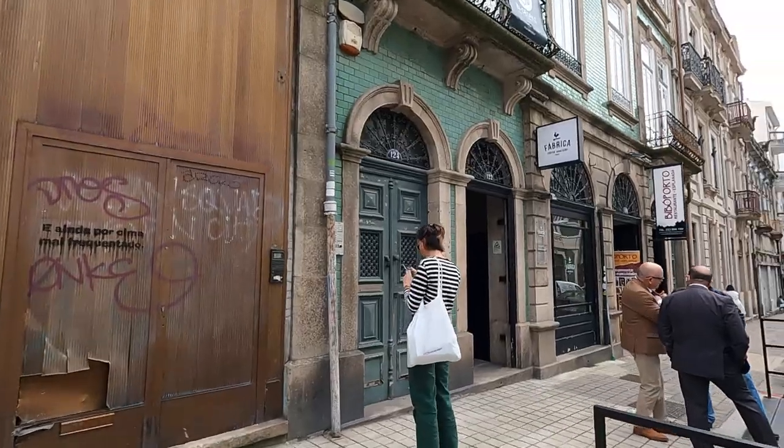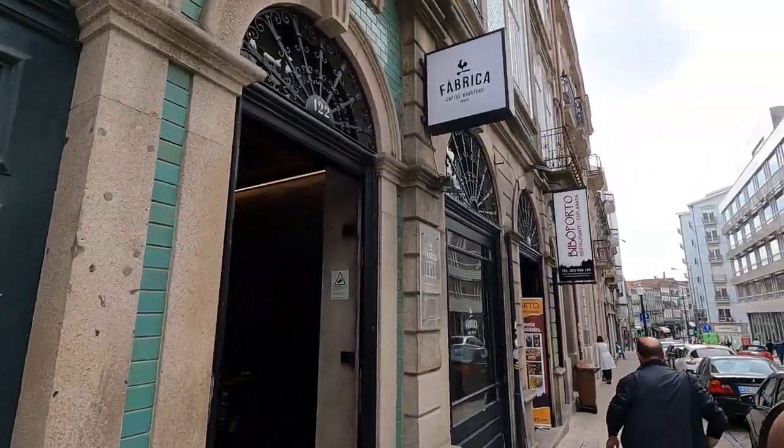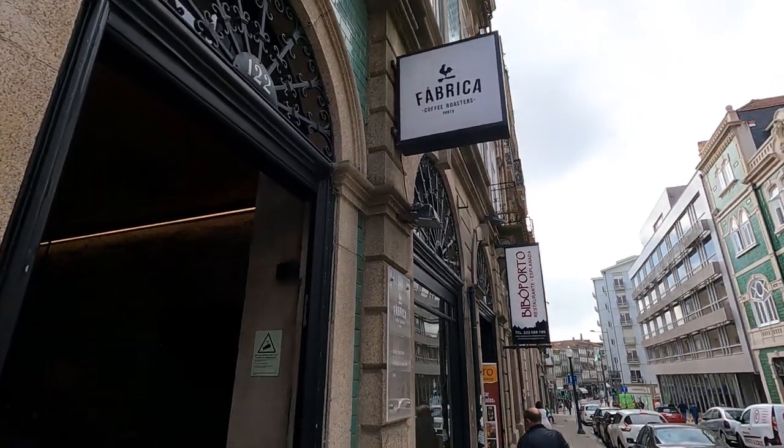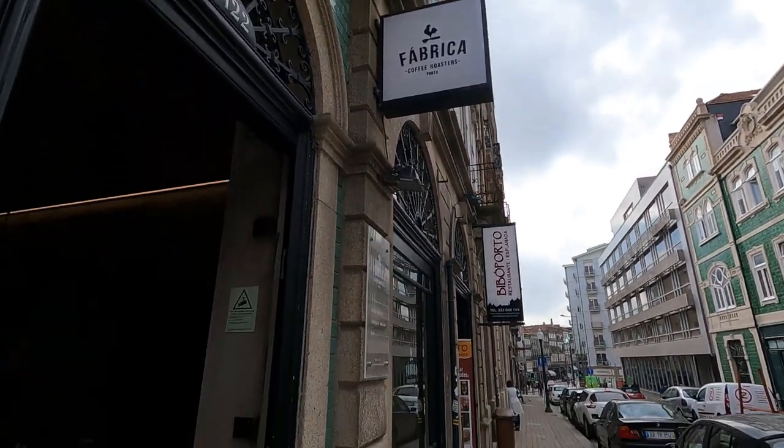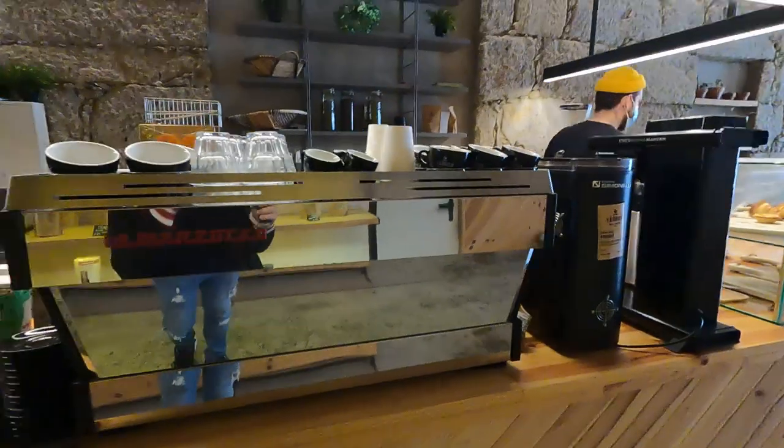And there's the place right there. I just saw a man coming out with a coffee. It's called Fabrica, or Fabrica Coffee Roasters of Porto. Love it. I'm gonna try my first coffee in Porto. I'll get the mask on and I'll see you inside, guys. I'm in this place called the Fabrica. Take a look at it.